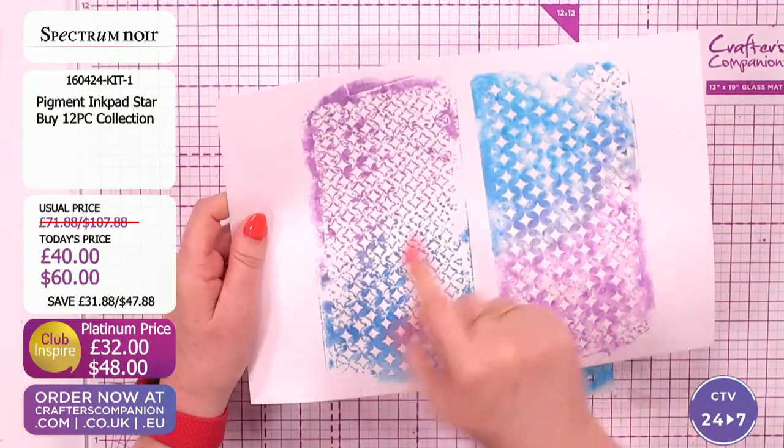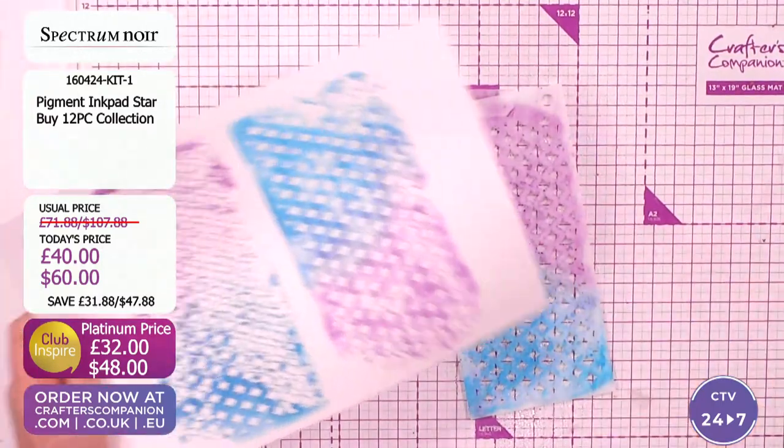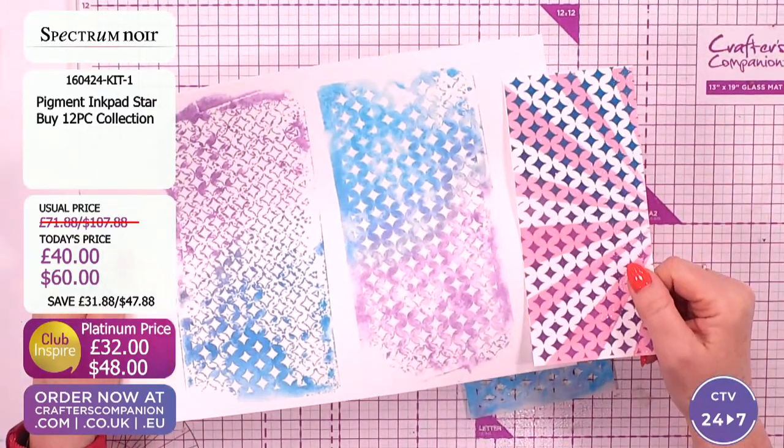So less water, you get this one. More water, you get this one. Go in again, spritz again, and that's how you clean them, and you'll get then these amazing backgrounds to go. So coming from that, how incredible is that?